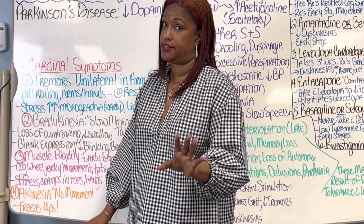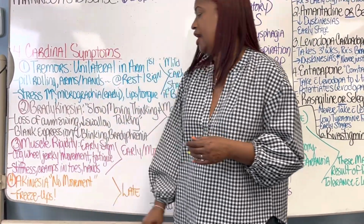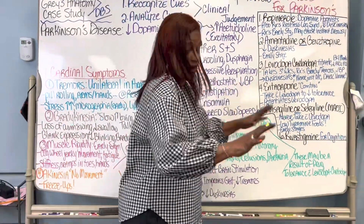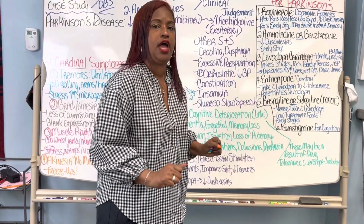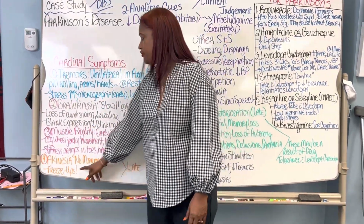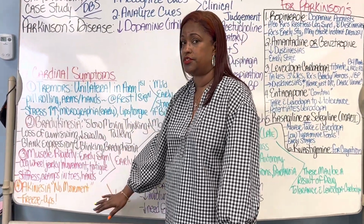A very late sign, and this is sad, is that this patient with akinesia has no movement at all in terms of freezing. So they'll be like trying to walk, and their feet will literally get stuck, and they cannot get out of that trance, I guess you could call it. So those are called freeze-ups. These are the cardinal symptoms of this disease.